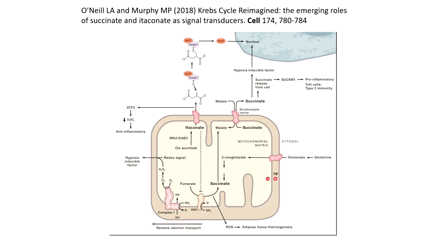It can leave the mitochondria. It can drive HIF. And then HIF goes to the nucleus and drives IL-1 and other inflammatory genes. There are also succinate receptors on pro-inflammatory cells that activate them. There are things called tuft cells for type 2 immunity. Again, succinate drives those. So succinate becomes a fascinating thing.